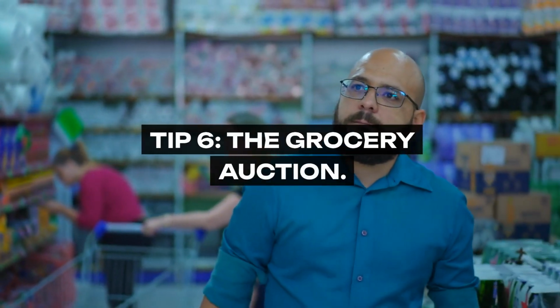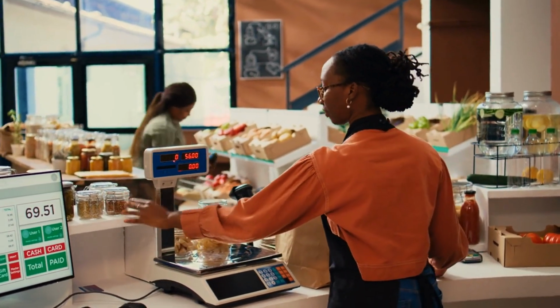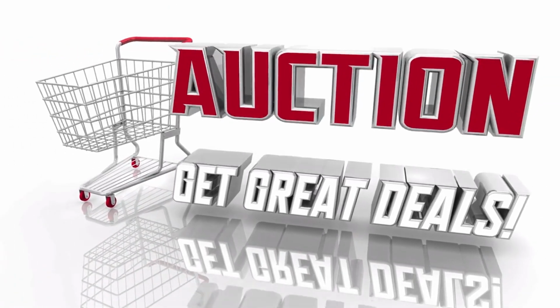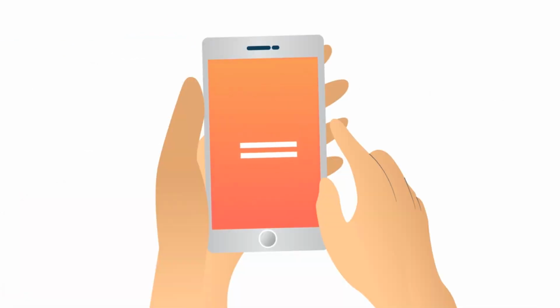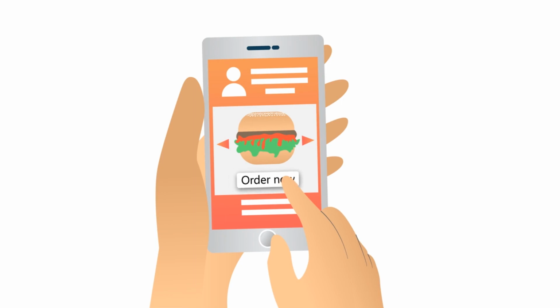Tip 6. The grocery auction. Before heading to the grocery store, write down the maximum price you're willing to pay for each item on your list. Stick to these self-imposed bids, turning grocery shopping into a personal auction. It's a playful yet effective strategy to curb overspending on everyday essentials.